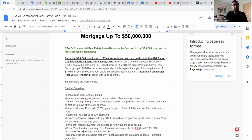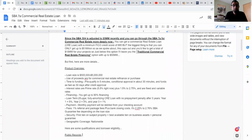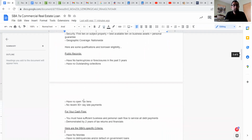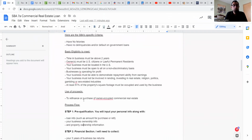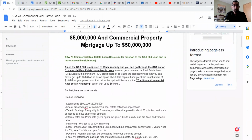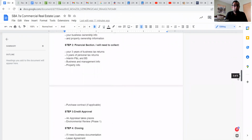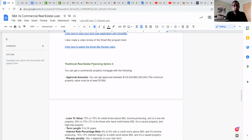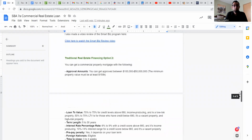And you can also look at, if you don't want the SBA 7A, or if you're looking for more than 5 million and you're trying to go another route, you can acquire another mortgage and go the commercial property mortgage route. You saw how we just went over that and what the expectations are. Let me quickly move this down over here, because this is the SBA 7A, and then traditional real estate financing is what I labeled for commercial property mortgage, if that's the route you are willing to go in acquiring that commercial real estate.